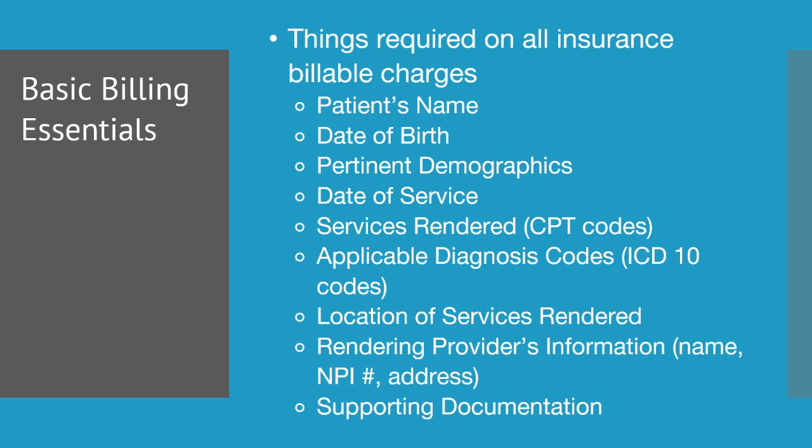So government plans, TRICARE, Medicaid, Medicare make their own rules and regulations, typically based on CMS guidelines. Third-party payers, Blue Cross Blue Shield, Blue Care Network, Aetna, UMR, sometimes will follow the CMS guidelines and sometimes they'll make their own rules. And don't just assume, because you know Blue Cross Blue Shield, that every Blue Cross Blue Shield in every state, every union, every subset company also makes its own rules.